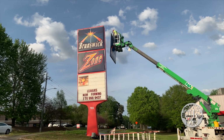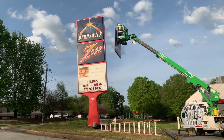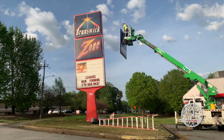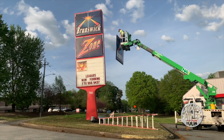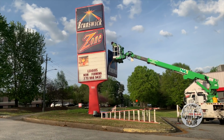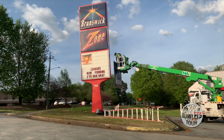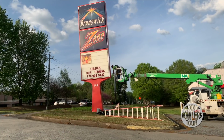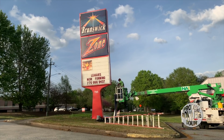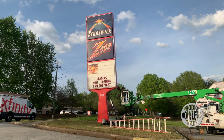The Brunswick sign. That might look nice in somebody's rec room. Shoot, I might take that thing home. I'm sure they don't want it. I can fit it in my SUV, I might just take it. My living room looks like a warehouse anyway. Might be kind of fun.